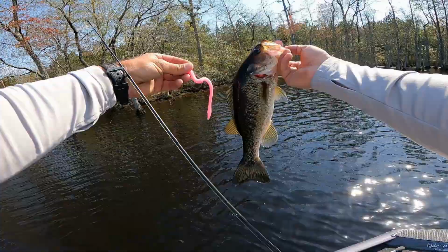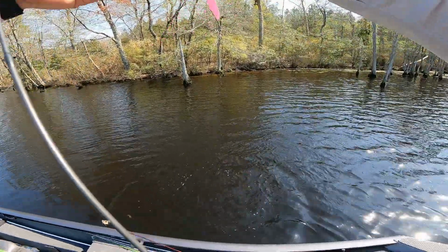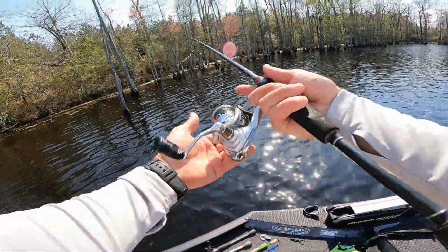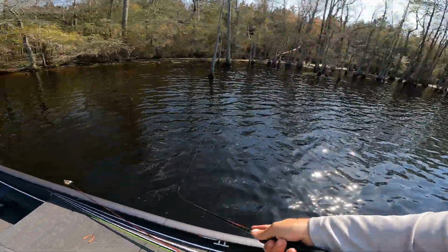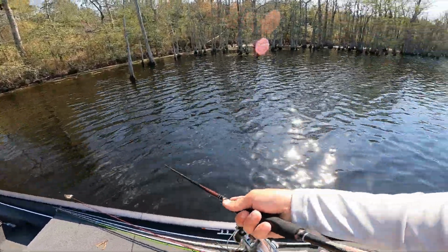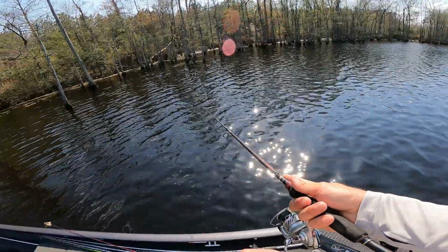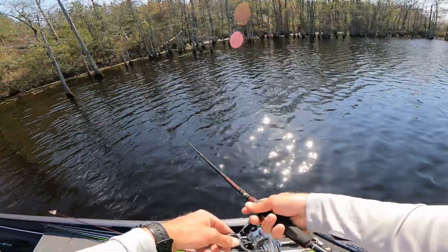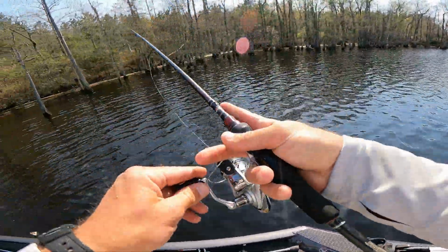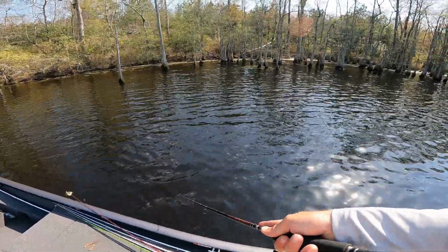All right. Thank you, bud. I'll take it. Hey, we might be on them already, because this shoreline had a lot of fish on it the first time we come through. I mean, a bunch of fish on it, and I didn't really dial them in. So I know there's some big ones up there that are hungry, and this might be what they want, maybe.